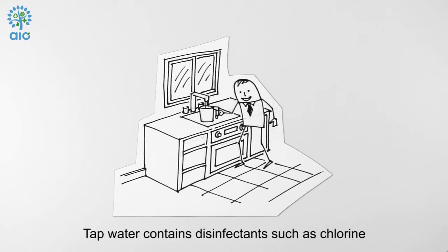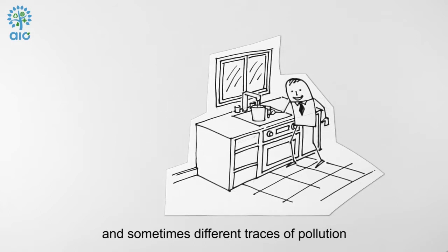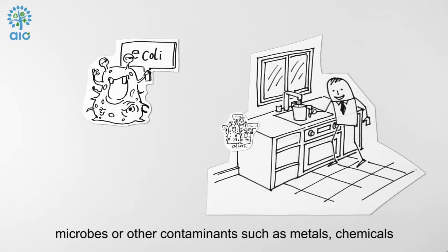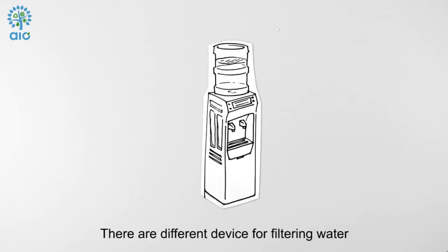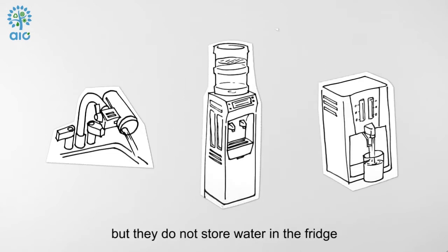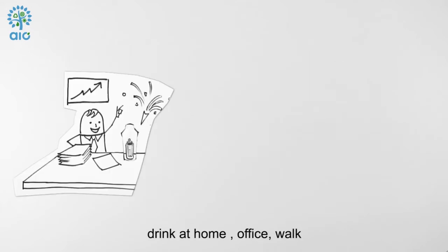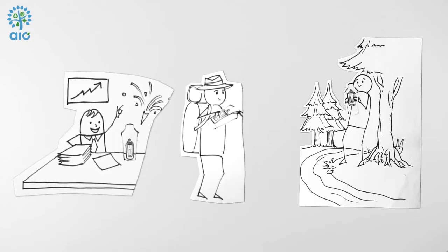Tap water contains disinfectants such as chlorine, and sometimes traces of pollution, microbes or other contaminants such as metals and chemicals. There are different devices for filtering water, but they do not store water in the fridge. Drink at home, office, or on a walk.